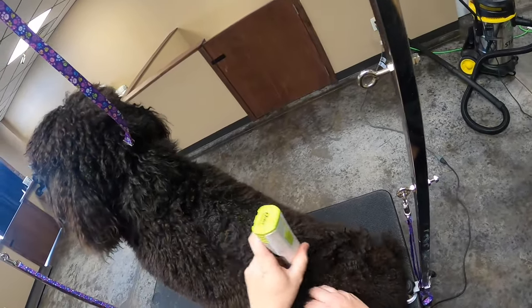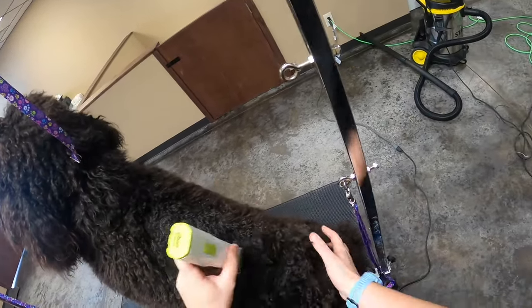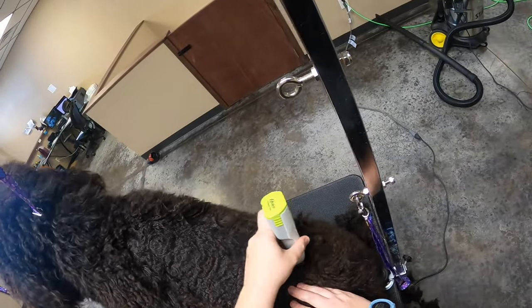So this is a five. I think this will be a good length. It's not super short. It's not a seven, but it's still a summer cut.